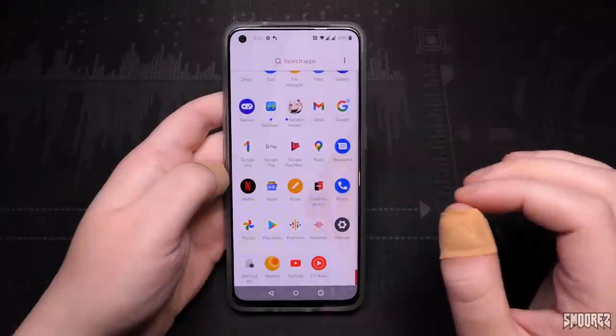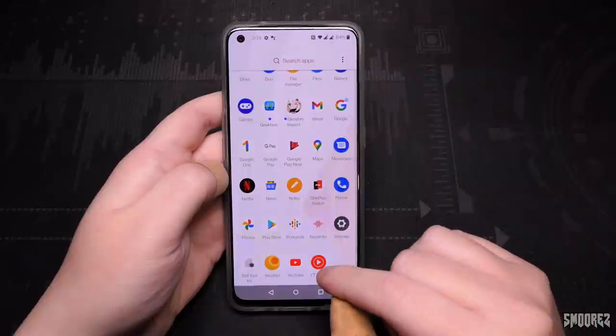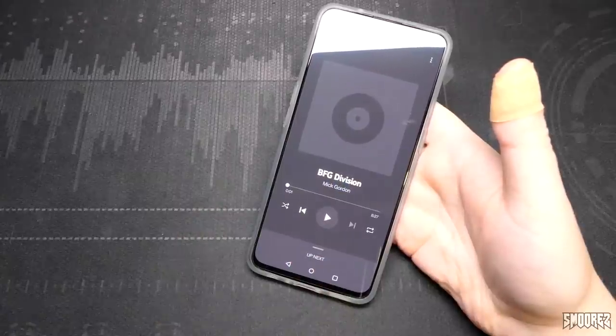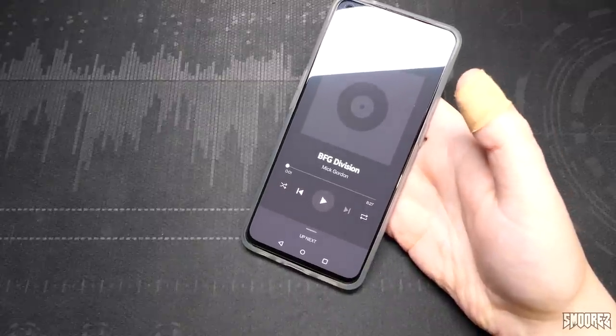So now the only thing to do before the gaming test is to test the speakers. So we'll go ahead and open up YouTube Music and we'll play BFG Division. And now this is in FLAC format, so this should be the absolute best quality. Once again, this device does not have stereo speakers, but we'll test to see how good the single loudspeaker is.